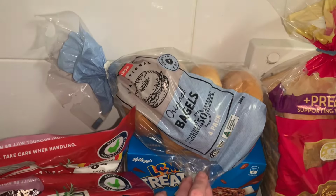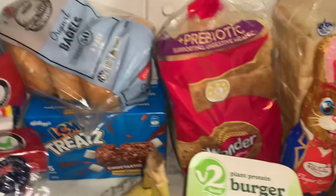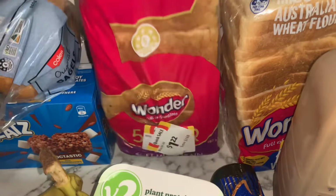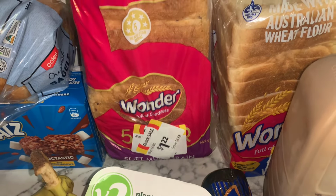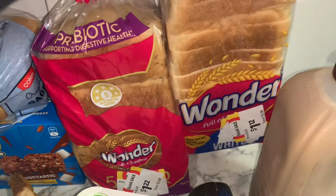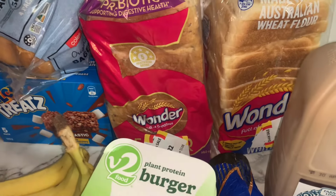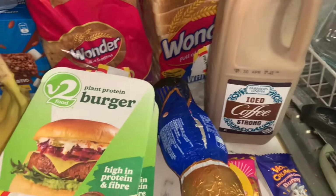Some bananas that were there. I got some bagels, they are Kira's favorite. I've got a couple packets of plant-based burgers, a bread marked down, I think that was like a wholemeal one, and then a white one. Of course they were marked down, that's why I got the brand. They're still soft after a couple of days, which was really good.